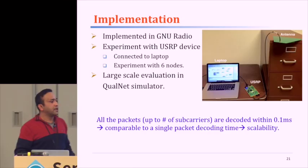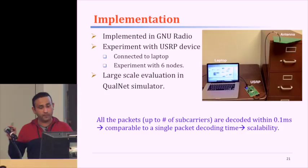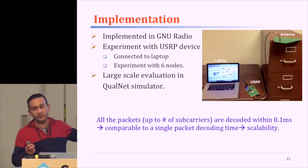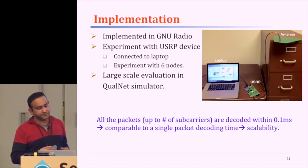So that's our design. We implemented this in GNU Radio using USRP devices, the Universal Software Radio Peripheral devices. We implemented and tested this. We had only 6 sets of devices, so we experimented with 6 devices. And for larger scale, we used the QualNet simulator.